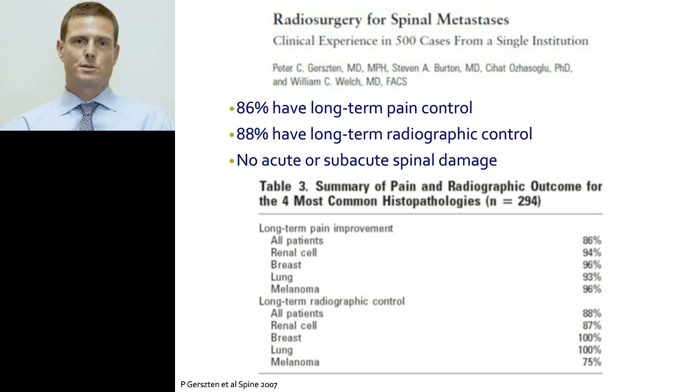I wanted to jump now to spine, which followed a fairly similar progression of technologies. When we began doing spine radiosurgery, the motivation really is how effective it is. And there are a number of series. I just picked this one because at least at the time it was the largest. It probably still is. 500 cases from a single institution.